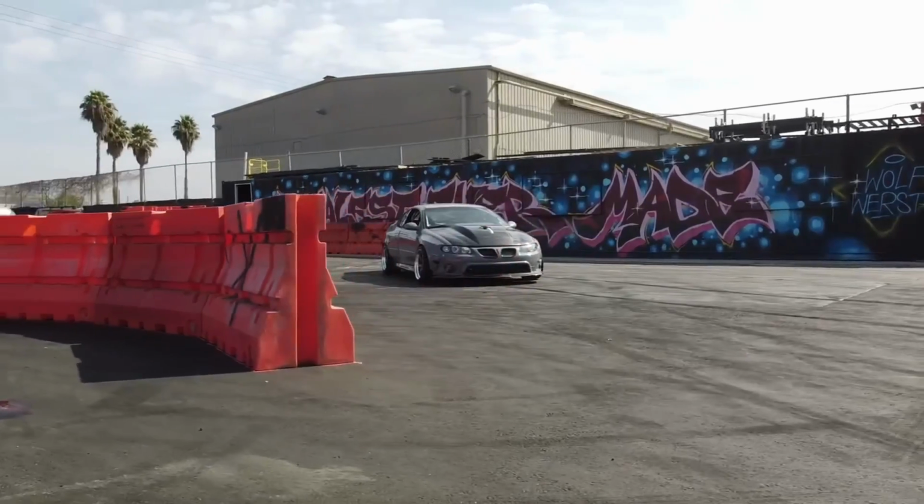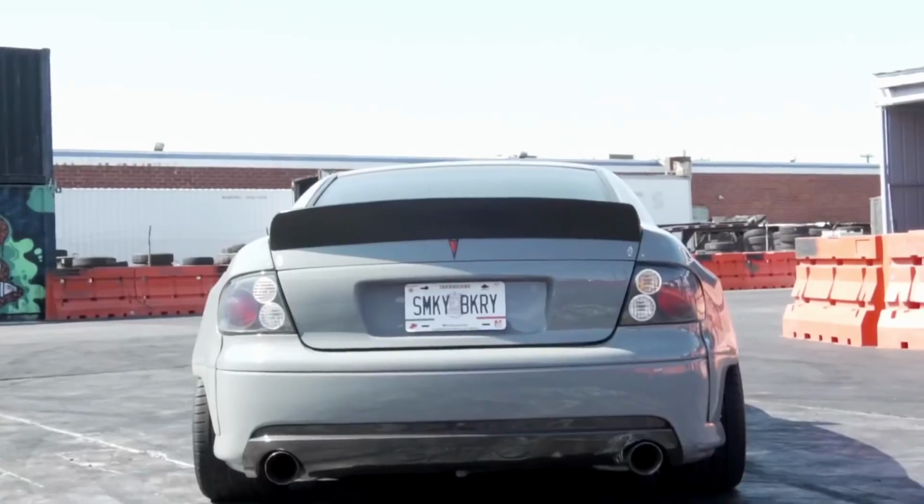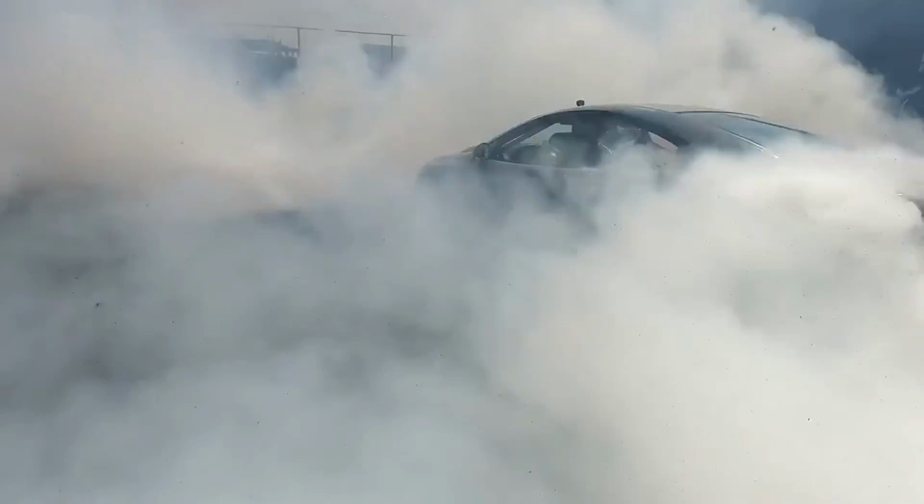Oh, also, what's that? You got bored of 400 horsepower? You want more? It's an LS, buddy. Just add a turbo on it, and you got like a freaking jet on wheels.